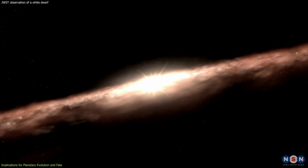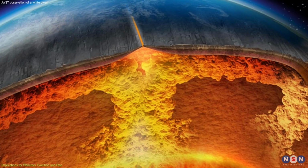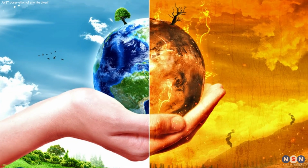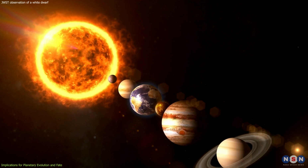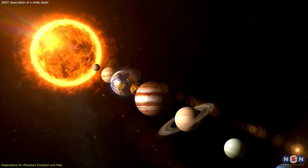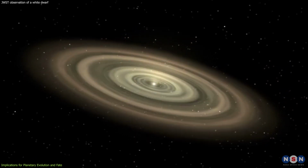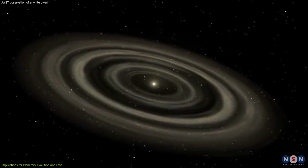birth to planets. Planets also evolve over time due to various factors, such as tectonics, volcanism, erosion, climate change, and impacts. These factors can alter the surface and atmosphere of planets and affect their potential for life. By studying the debris disks, we can learn about the history and diversity of planets that once orbited white dwarfs and how they changed over time.